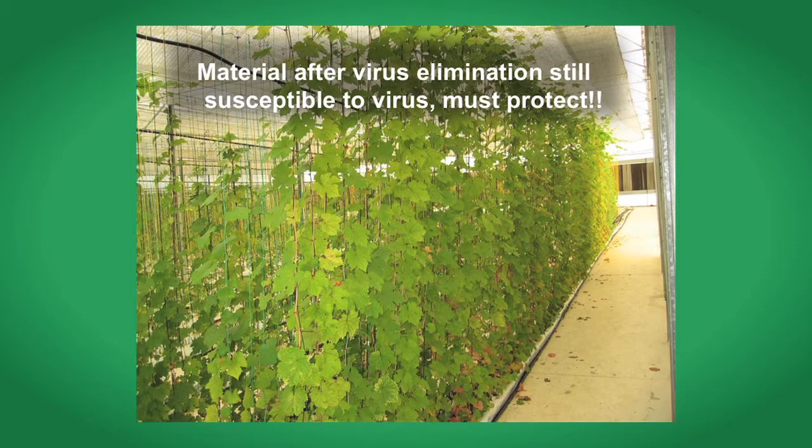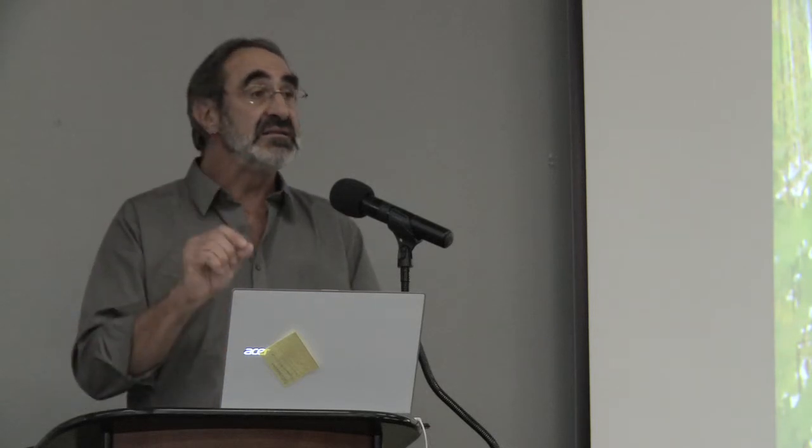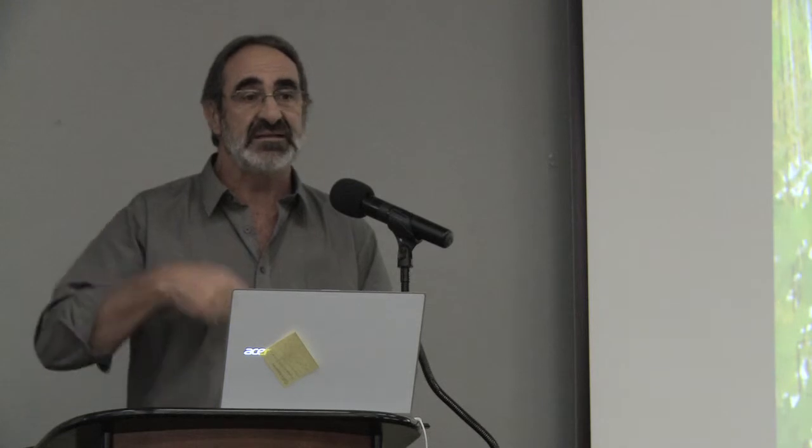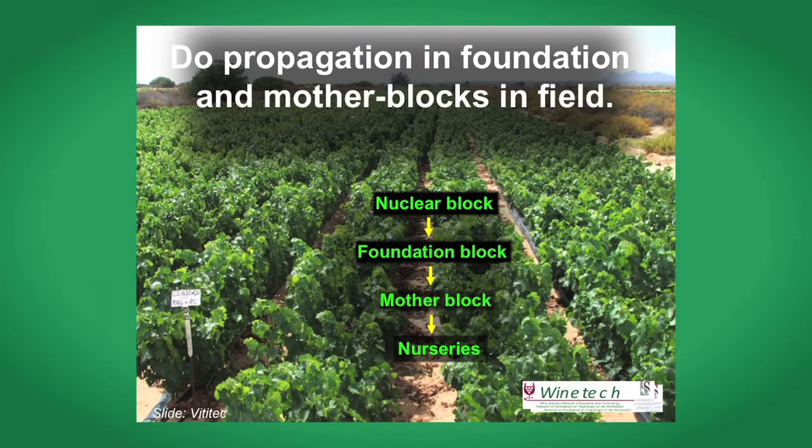The important thing to remember is that those plants are now only virus-free, leafroll-free. They are still susceptible to the virus. They're not resistant to the virus. They can still be reinfected. And the minute you take them out into the field where there's an inoculum source, they will become reinfected.